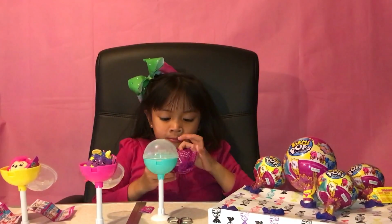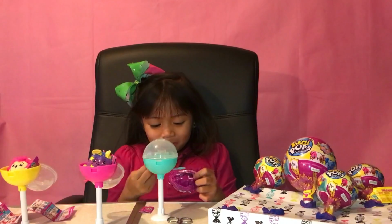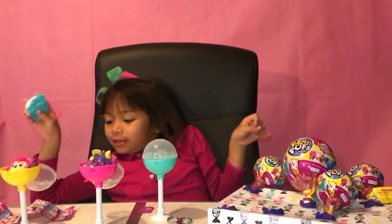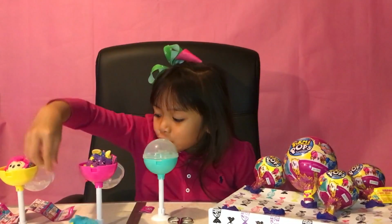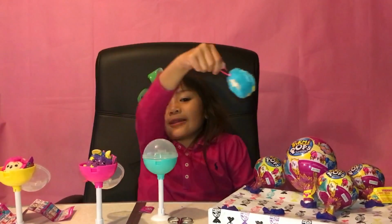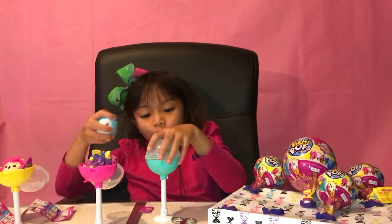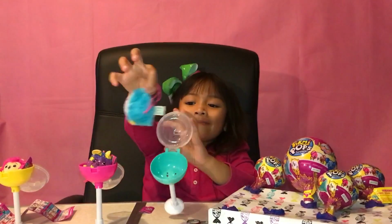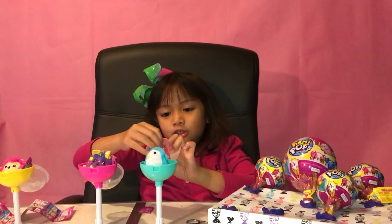Opened it. Oh my gosh. You're so cute. No way! He is my little friend. Tuku the penguin. Tuku the penguin is a really nice penguin. He swings and sways like a little bitty bit. So let's put Tuku the penguin here, and he's an ultra rare, by the way. So put Tuku right here.